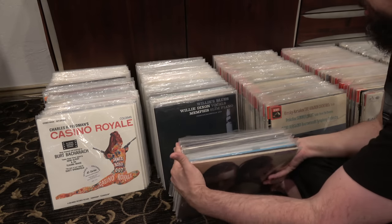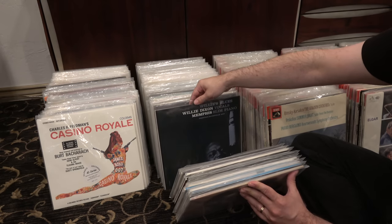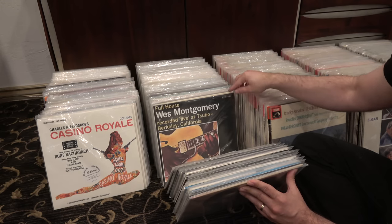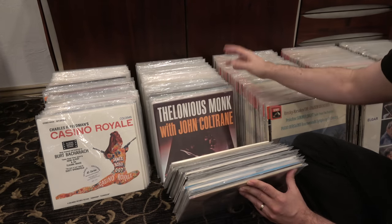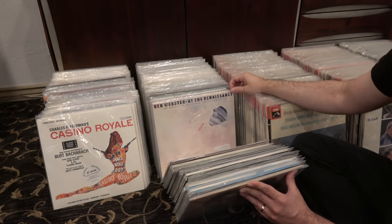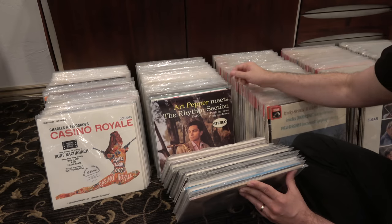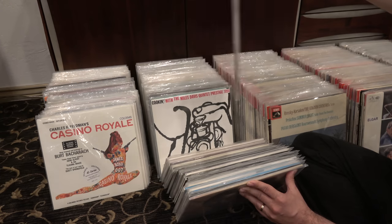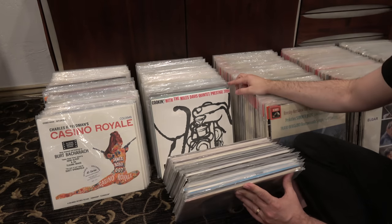Now, a lot of these I have, but a good chunk of these are actually going to end up staying in my collection. Willie Dixon, Willie's Blues, I've got that. Let's see, Boss Tenor, great Wes Montgomery record, Full House, 45 RPM, Monk. Again, all these are the Acoustatech doubles. Monk and Coltrane, Ben Webster, John Coltrane, Soul Trane, Art Pepper Meets the Rhythm Section. This is a unique record in the stereo presentation on that. It's quite interesting.